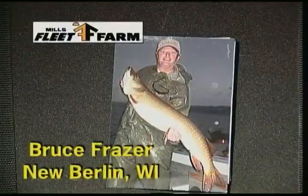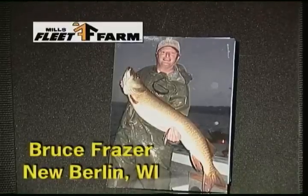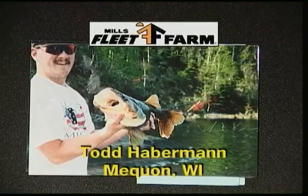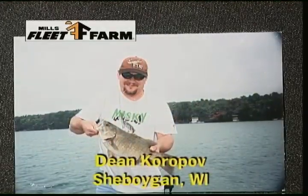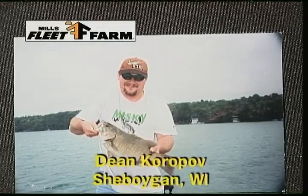Bruce Fraser of New Berlin, Wisconsin is this week's first winner. Bruce caught this 49-inch muskie on Pewaukee Lake on a 10-inch Jake. Dave Coons of Racine, Wisconsin moved into the winner's circle with this 16-inch perch caught on Lake Michigan on a glowworm. Todd Haberman of Mequon, Wisconsin boated this 33-inch, 13-pound walleye on Cedar Lake on a jig and minnow. And Dean Caroper of Sheboygan, Wisconsin rounds out this week's winners with this 23-inch smallmouth bass caught on Big Elkhart Lake on a booger tail.